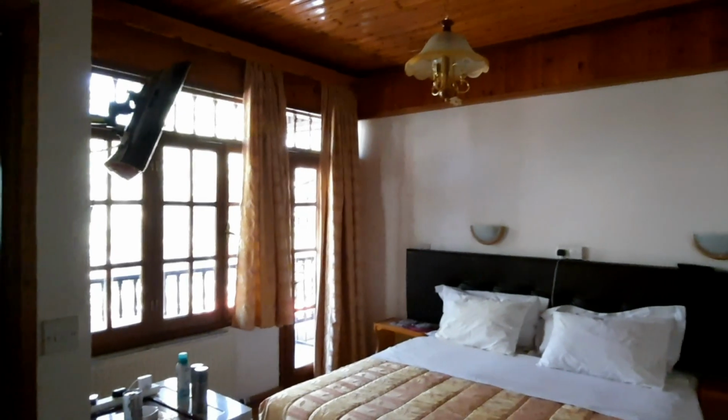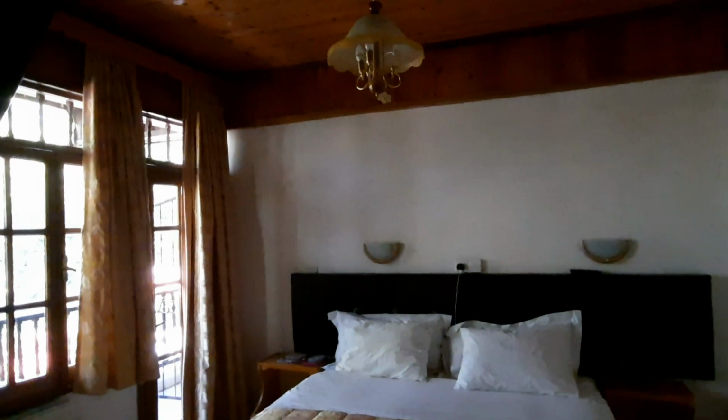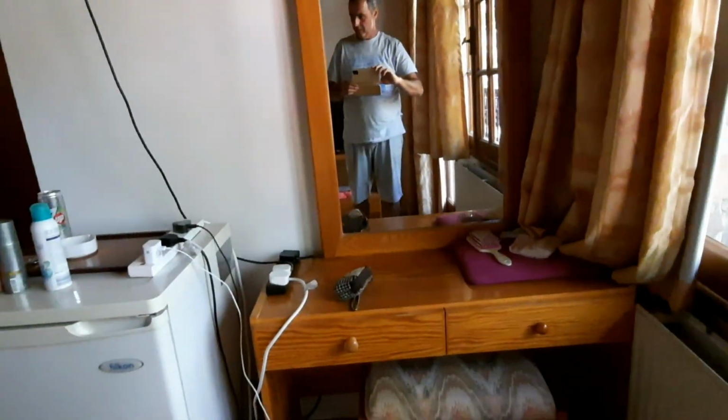So guys, here's the room in this hotel that I think is around about 100 years old. Look, it's got lots of original features. It's really beautiful, I like it. Look at those beautiful quilts. Okay. And then we've got a pine dressing table. There it is. Okay. And then I'll take you out on the veranda. Right, we'll open the veranda and have a look.